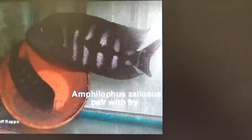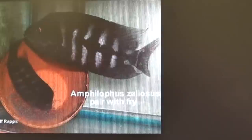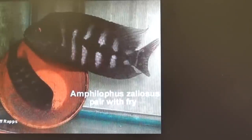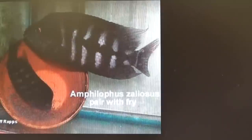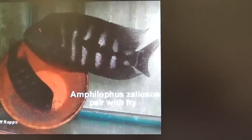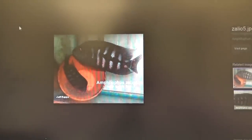See if we can come to an agreement on this particular photo. Yes, we can. This is, in fact, a pair of Amphilophus zaliosus. Nice thick bars, the white grayish sheen between the bars. This is definitely a pair of Amphilophus zaliosus. Let's see some other ones.